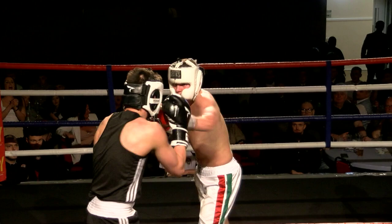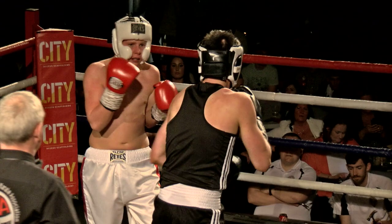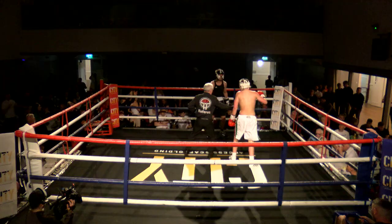Nice jab there by King. Bachelor responds as well. Nice good slip. Hook coming back with it there. I like to see that. Good uppercut. Lovely shot there from King. Bachelor, nice jab around the corner. Find the range. There you go. There's nice the backhand. Counter. There you go. That's what we're looking for.